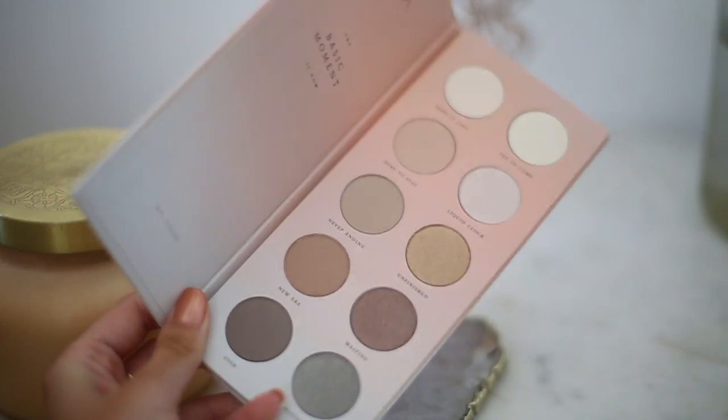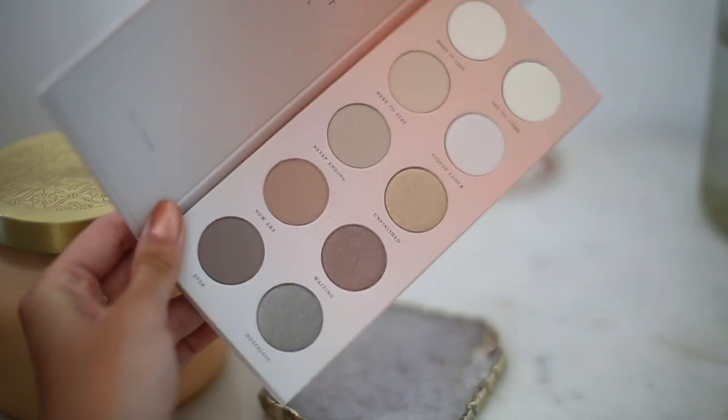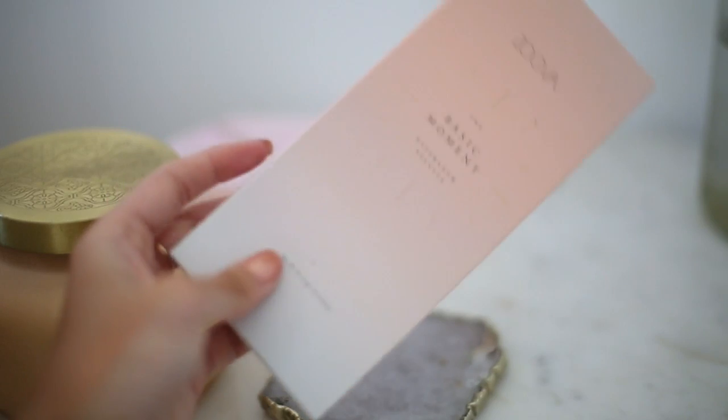And then this palette I actually haven't used yet is the Basic Moment eyeshadow palette. These are a mixture of matte and metallic, and just pretty much if you love basic eyeshadows like I do, then this is your dream palette. You've got from grey to like a taupe colour to a beige, just absolutely beautiful colours that I know I'm going to get a lot of use out of.